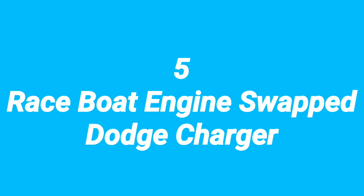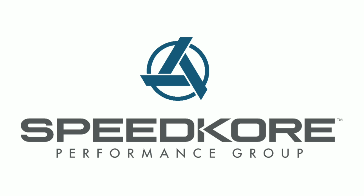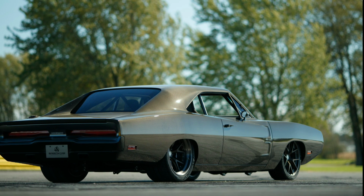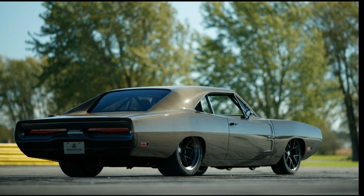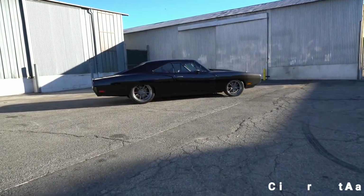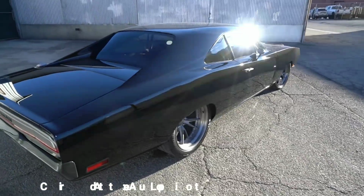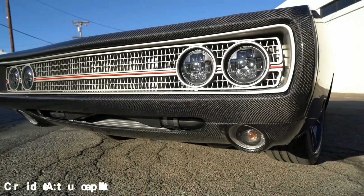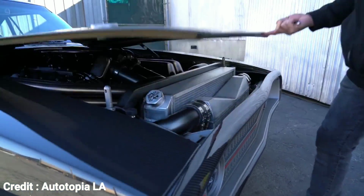Wow. Number 5. Raceboard engine swapped Charger. At least some of you watching this video might have heard about the company called Speedcore. They are known for their carbon fiber parts and most recently for making some badass cars like the Evolution Charger, Carbon Fiber Demon, etc. But none of those cars even come close to the sheer ferocity of this raceboard engine swapped 70s Charger. Yes, this car doesn't have that amazing full carbon fiber bodywork of the recent builds.